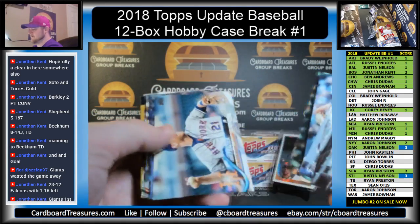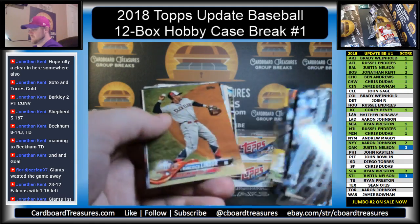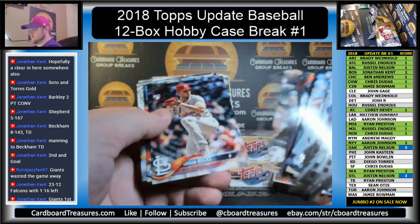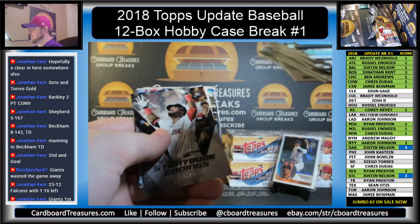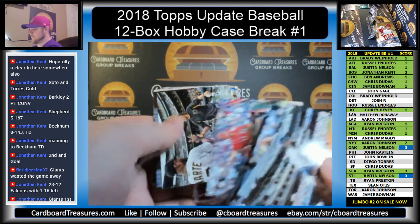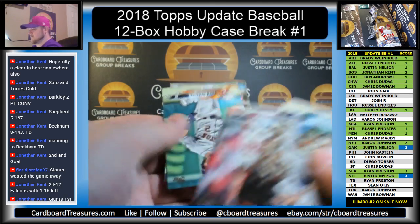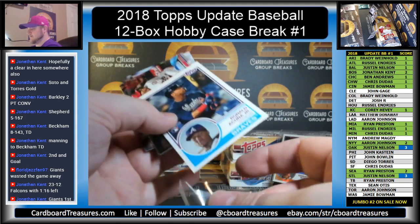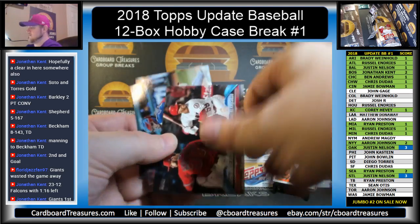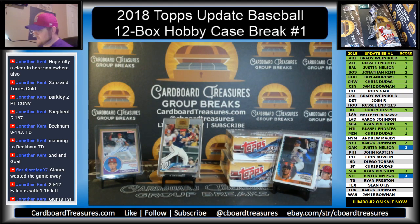There's Bautista as a Met. McCutcheon. Chris Sale Gold, that is 970 of 2018, David Ortiz. There's Acuna, and Acuna 83. All right, we have two boxes to go. Vet base.